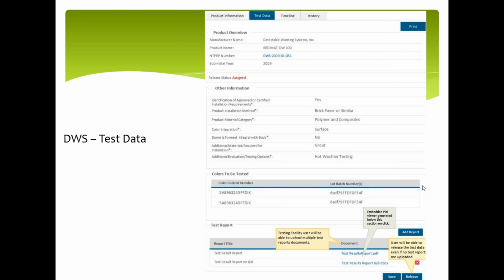The test data itself, if you clicked in on an individual NTPEP number for a particular product, this is the page that you would land on. You'll get some of that basic information that we collected during the EAP process, such as the installation method, the additional materials that are required. It'll tell you the type of testing that we conducted, whether that's hot, cold, or both. Show you the colors that were assigned, and then you'll have the ability to actually download the report right from that single page for that individual product.